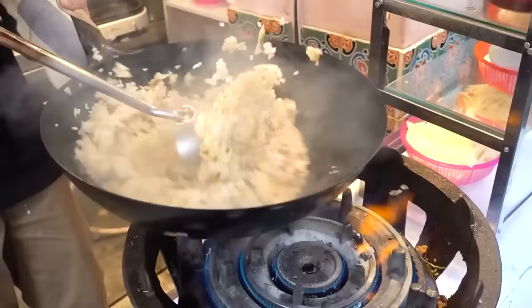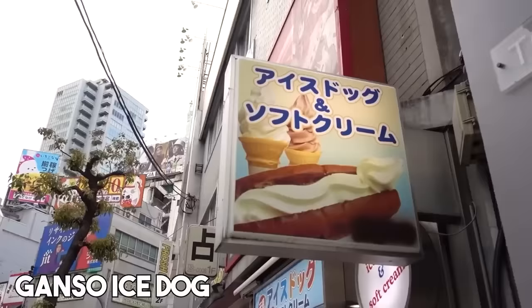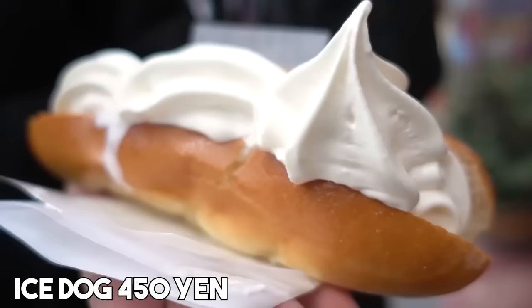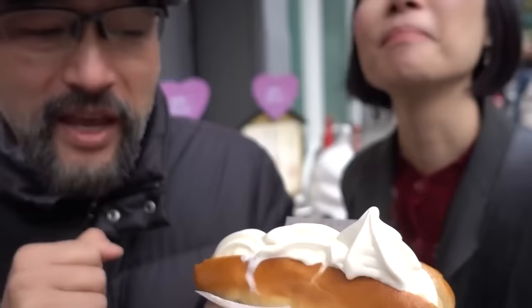The guy's making fried rice behind us. I'm just so excited to actually see it. 元祖 ice dog. Look. Hot dog bread. It's just deep fried. And on top of that, it's ice cream. Hot buns and cold soft serve. It is melting, everything. We have to eat soon. Oh, wow. Looks so soft.